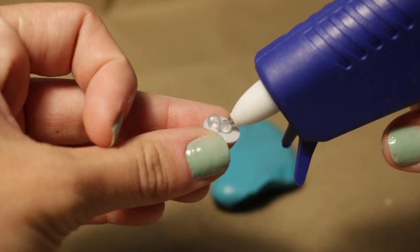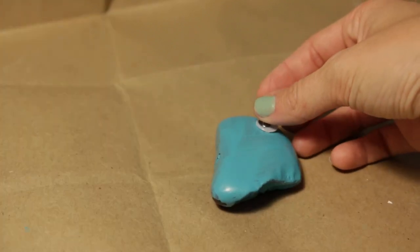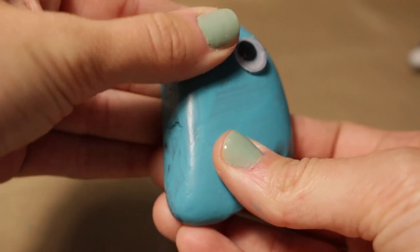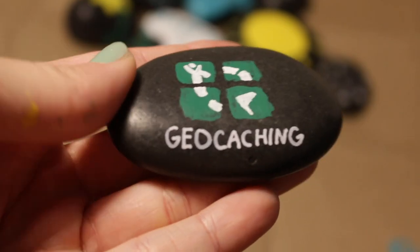Last night, I did not finish painting the rocks. It was really late, so I got up this morning and I finished. I burned myself on the glue gun a couple times. Now I have some somewhat finished rocks. Ooh, it's not even dry yet. Dang it! Oh my gosh, I'm so impatient.